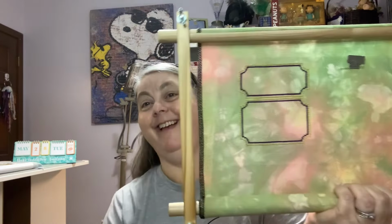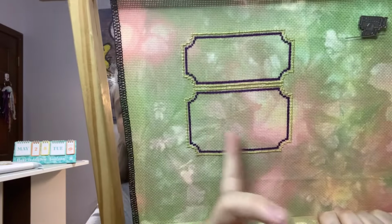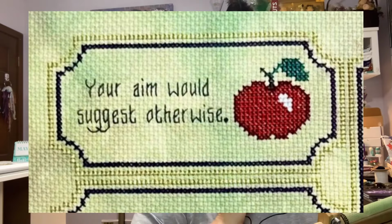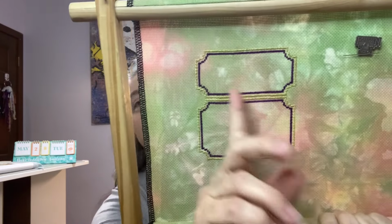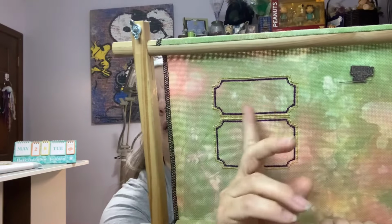The only thing I worked on was I put in the second frame. So this frame, the inside piece, and I'll put a picture of what the release looks like. Your aim would suggest otherwise, is the quote with an apple. So that will go in here. That's not too bad. It's like 348 stitches. It might be more because I don't know that Markup XP counts the back stitch letters, so we'll see. But it's not too bad.